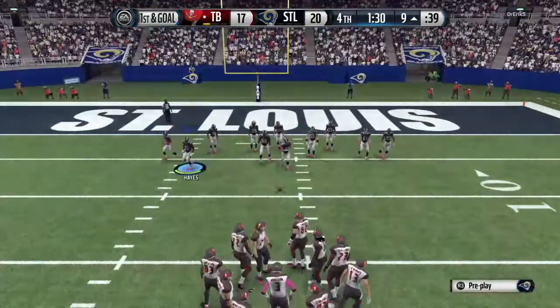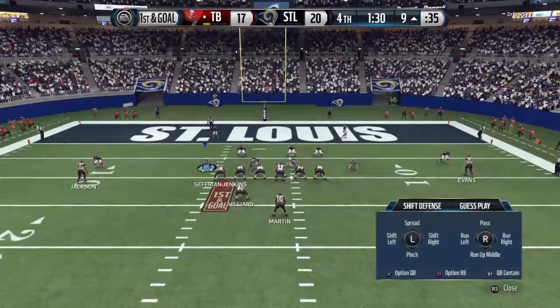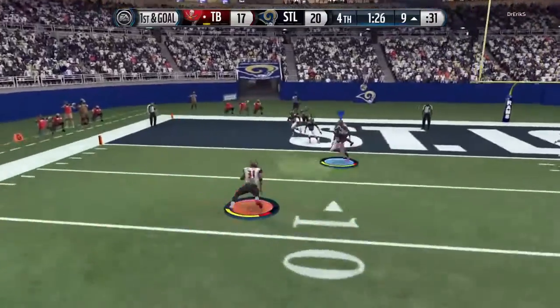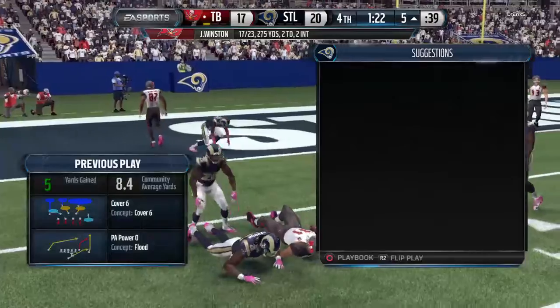Now on first down, every snap crucial the rest of the way. First and goal from the 9. Gets it out for the completion. Barron's going to make the tackle.